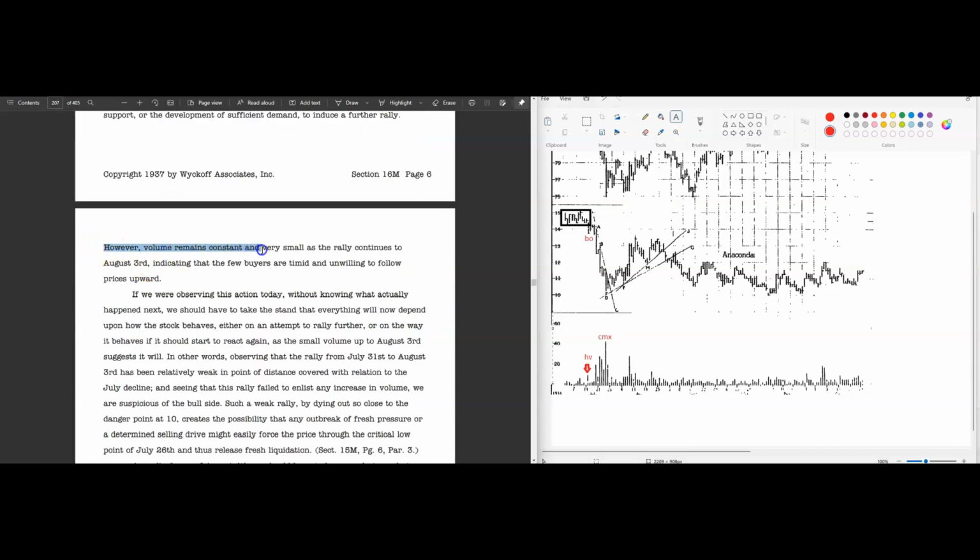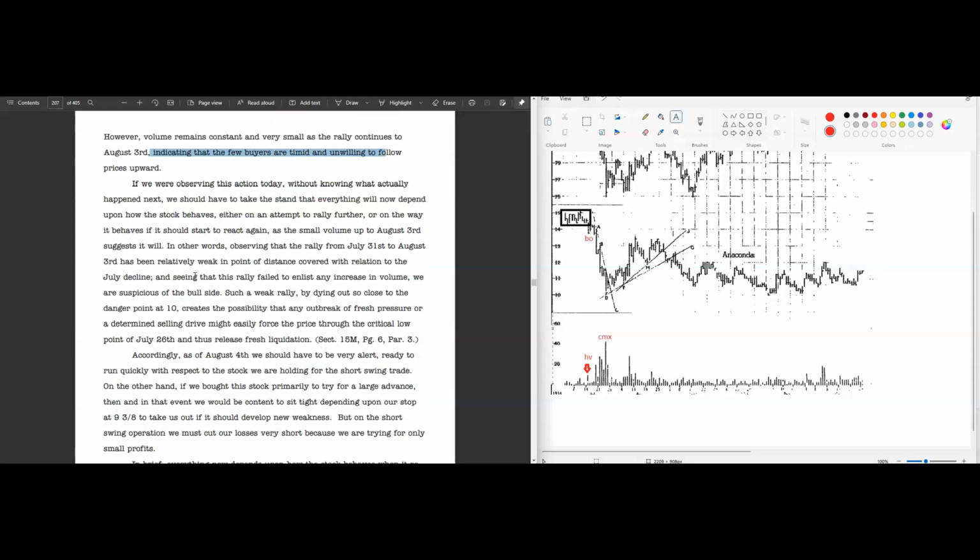However, volume remains constant and very small on the rally. What's the problem with the rally? It's a low volume rally, indicating that few buyers are timid and unwilling to follow prices upward. It's not attracting a following. What does that mean? Bearish. If we were observing this action today, we know what actually happened next. We should have to take this stand that everything will now depend upon how the stock behaves, either on the attempt to rally further or on the way it behaves if it should start to react again, as the small volume up on August 3rd suggests it will.